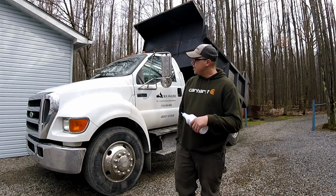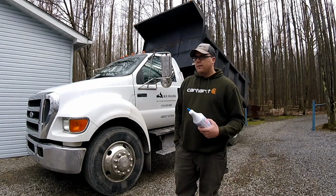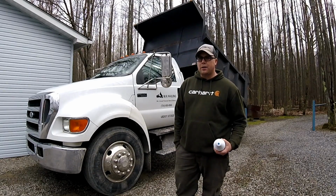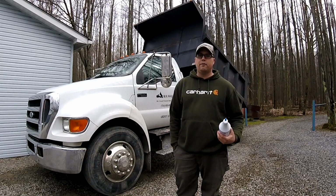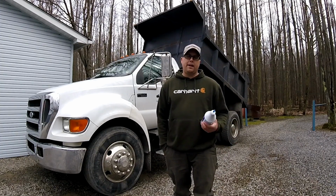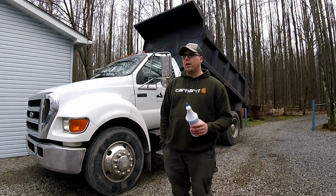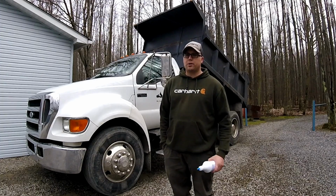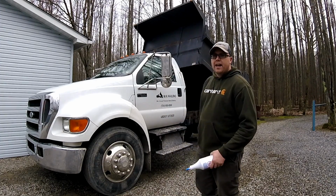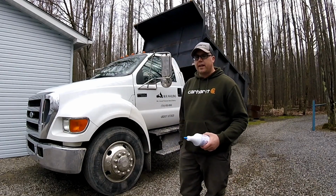So this engine only has 30,000 miles on it. I bought it with 27,000 miles, but I think it was a county truck, and I think it has a lot of idling hours. It doesn't have an hour meter on it, but I believe it idled a lot. So even though the miles are low, I think it has a lot of engine hours on it. But it's a good truck. It's an automatic. It's got a Caterpillar C7 in it. I like the Cat motors.